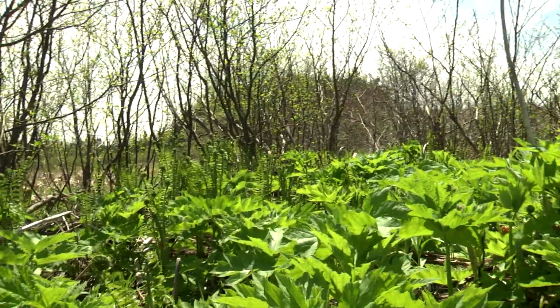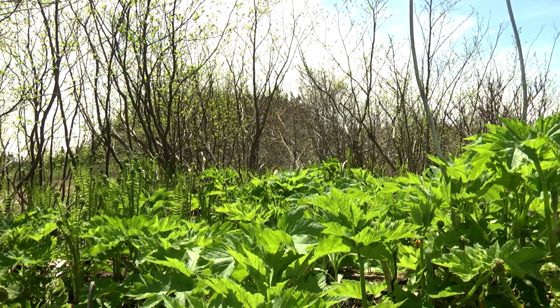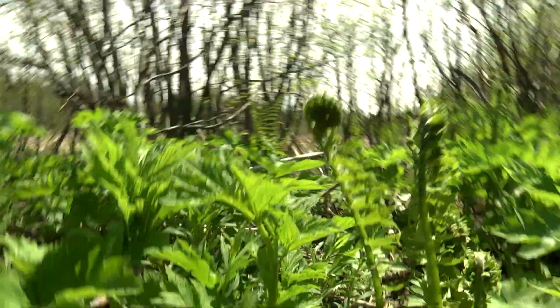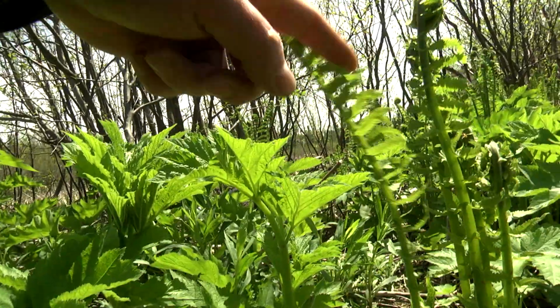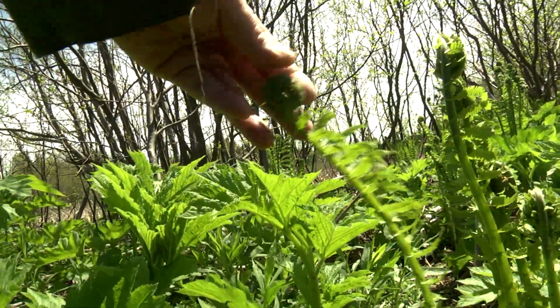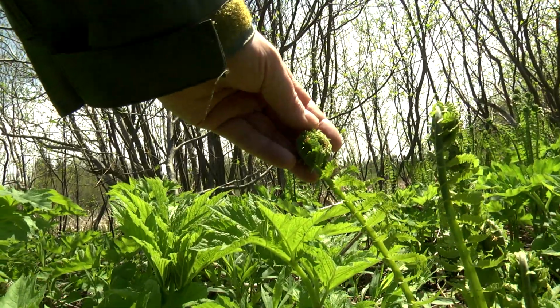So we got these fiddleheads all over. I'm going to go ahead and cut some of these, bring them home with me. But as you can see, it's a fern, leaves of a fern, but at the top they're curled into this shape. Looks like the top of a fiddle or a classical string instrument.